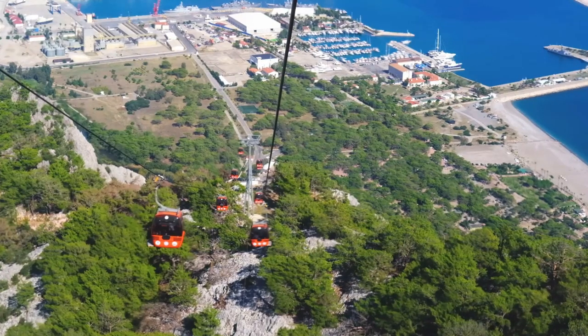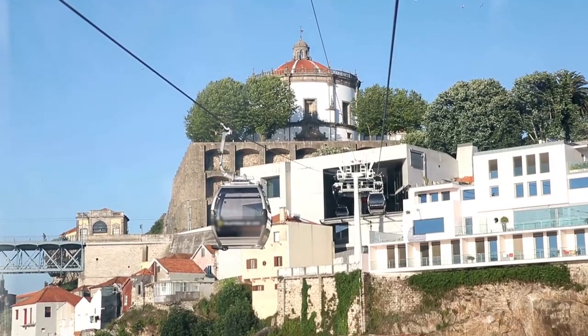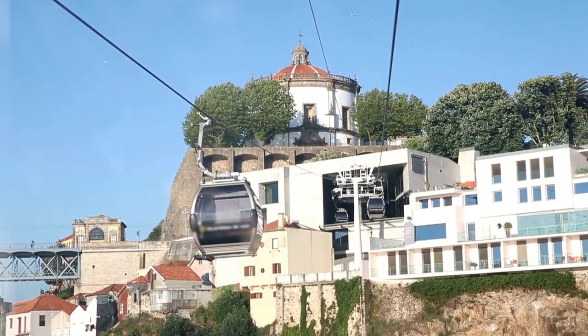And oh, the views constitute the main highlight of the entire exercise. You get to see the picturesque old town and views of the coast too. And do not forget to bring your A game when it is time for pictures.